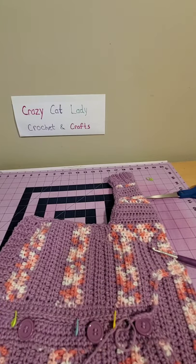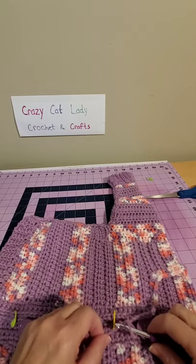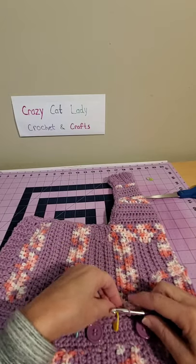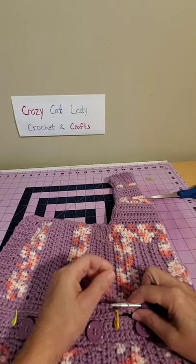So yeah, I know it takes a little bit longer that way, but check the placement each time. That just ensures I don't have to go back and do it again.